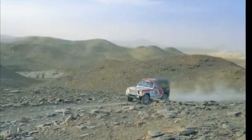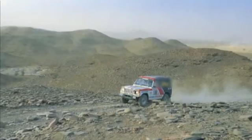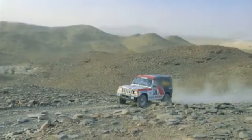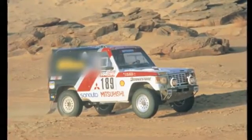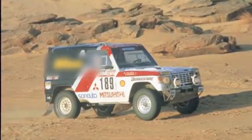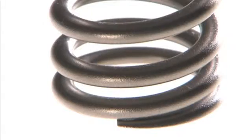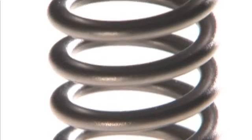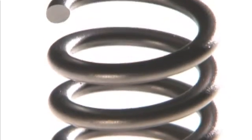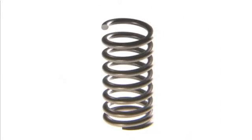The Paris-Dakar Rally is said to be the toughest automobile race in the world. Mitsubishi Motors' Pajero clinched its first victory in 1985. A certain component is said to have played a crucial role in that feat. This spring. Called a valve spring, it is used for car engines. At first glance, there doesn't seem to be anything special about it, but it's actually made with a technology that's a world's first.